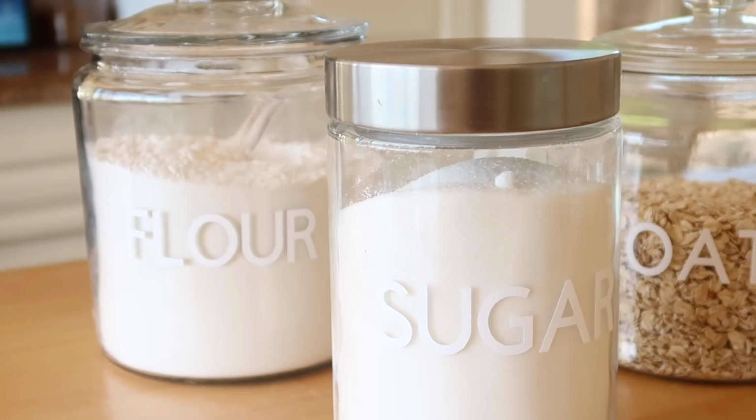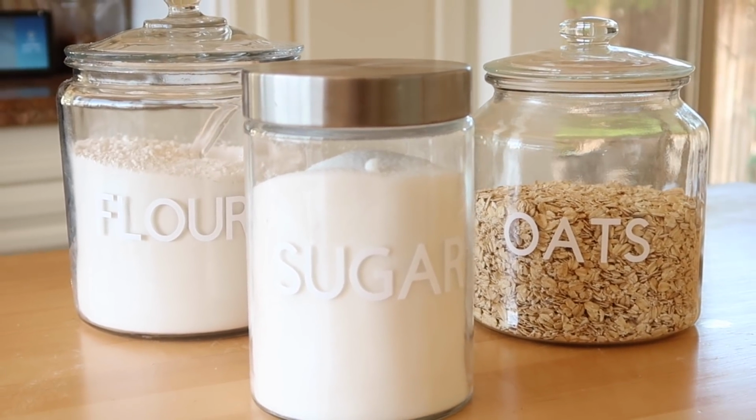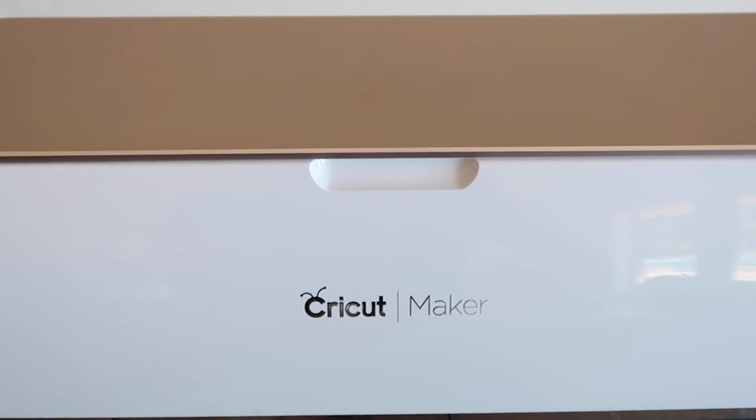To take it to the next level, I always create my own custom labels. I love choosing my own fonts and colors to really work with the aesthetic of my home and make it look that much prettier.